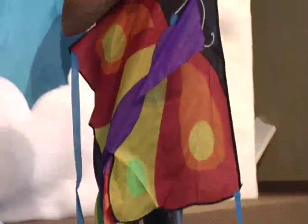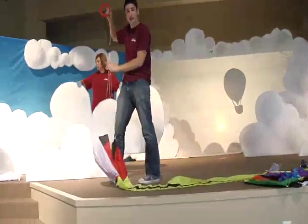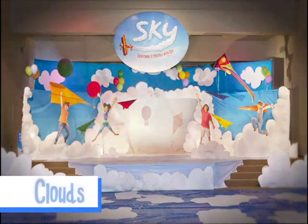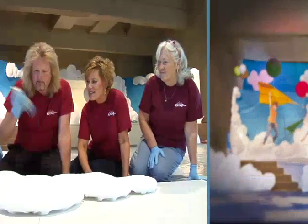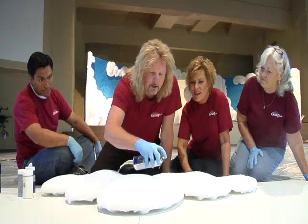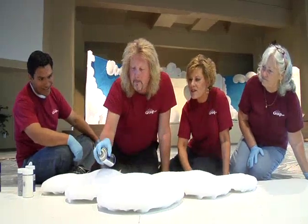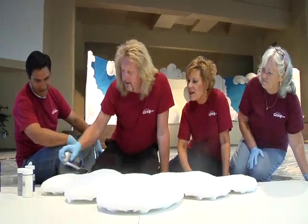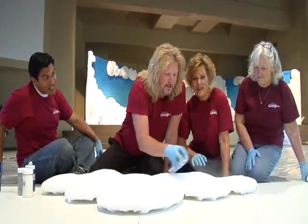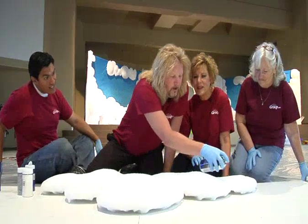It's the beginning of day 2. The volunteers are starting to assemble kites, while Bruce is getting started on an extra special addition to the clouds. So what you're going to do is just take the glue, and just do it here and there, at the top of the clouds, just to give it that little glisten, you know, when the sun hits the top of the clouds, and it just has that nice glistening look and feel up on top.